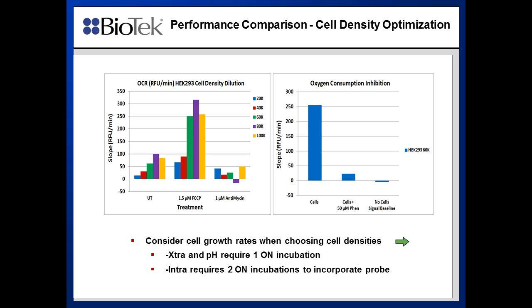The one note I want to point out, I'm sorry, I stumbled there, was that the pH extra and the extracellular probe both require one overnight incubation, but the intracellular probe requires two. So you may want to adjust your cell density numbers based on that as well, and also that's cell line dependent. Some cells grow very, very quickly and some grow slower. So when you're optimizing your cell densities, you might want to consider that as well.